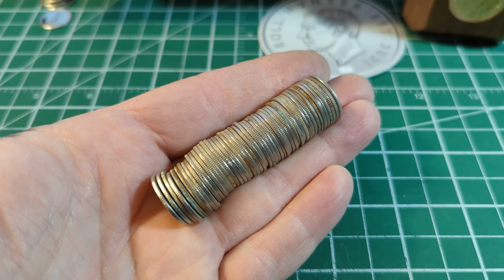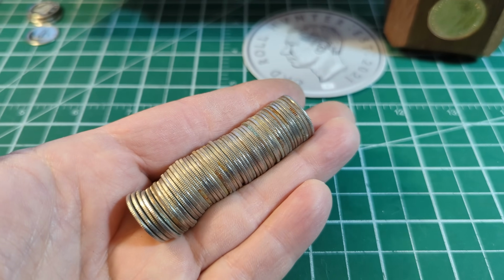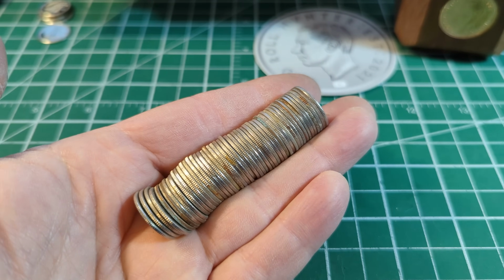Roll number 9 is another one of these dirty rolls. I can see a couple of copper edges in there, so we're going to have more US, but the question is, is there a silver hiding in here? I don't see anything obvious, though.